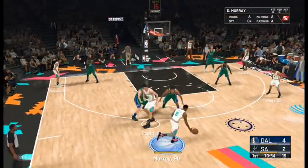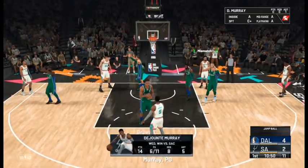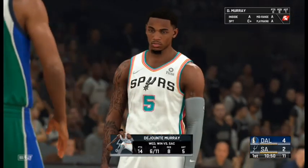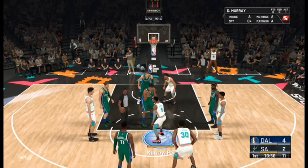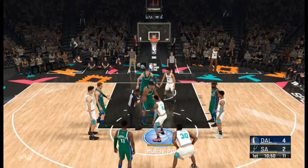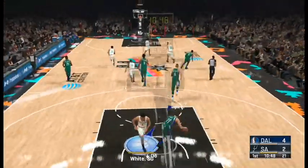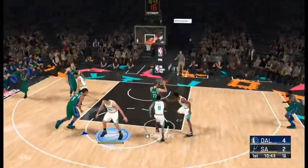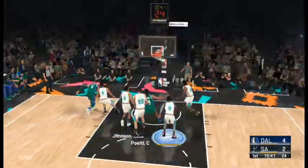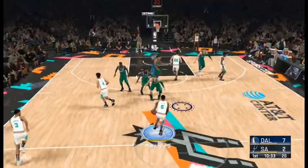Now here's Murray, coming in off a 14-point game last time out. And the ball is tied up, so we'll have a jump ball. And the Mavericks with possession here. Now Doncic. Consistent production from him, averaging around 27.5 points a game. Drains the triple. They immediately found their offensive rhythm, hitting 3 straight shots to start the game.